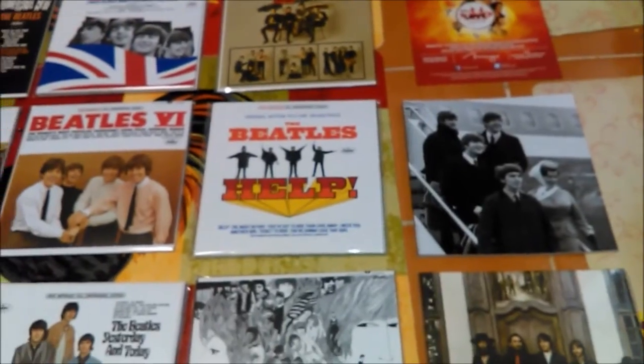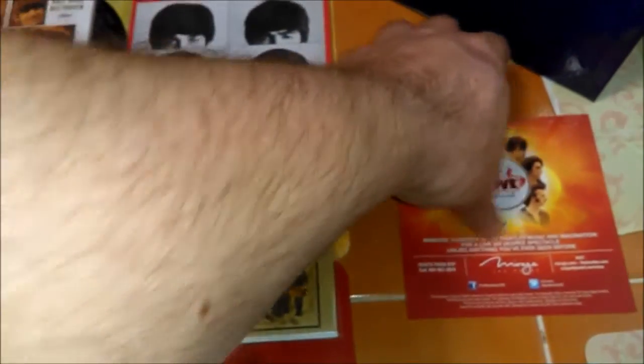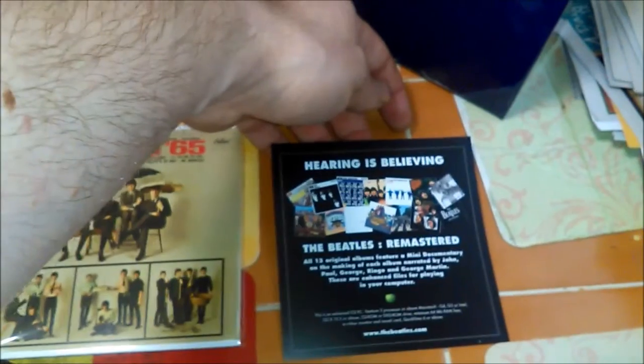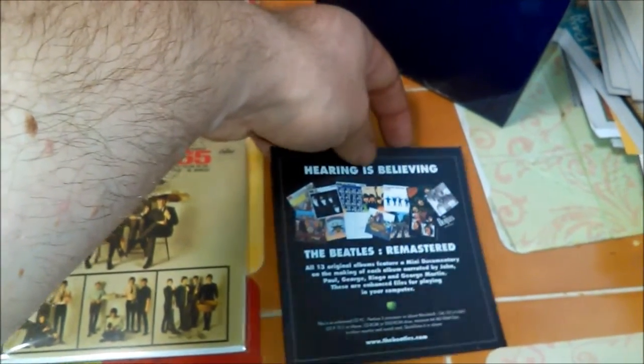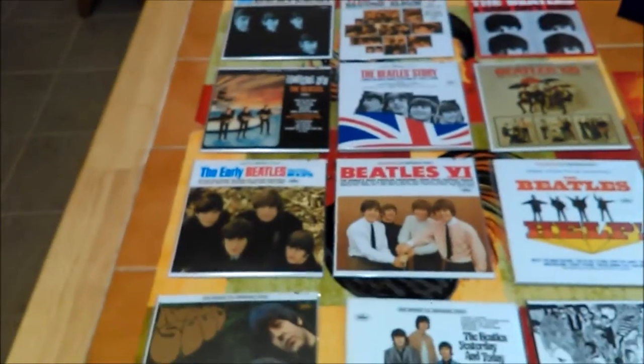Comes with a nice little booklet. And this little card right here. Flip this card over. Remastered. Hearing is believing. So, not bad. Again, this was another auction find.